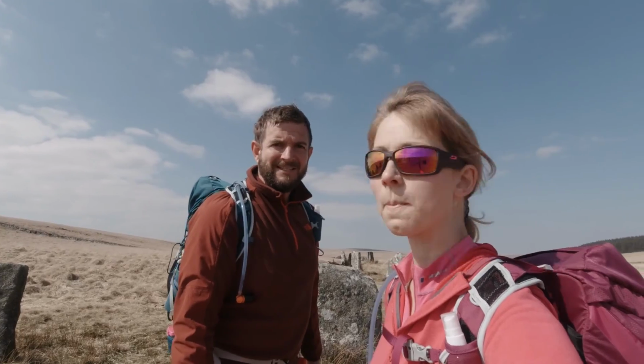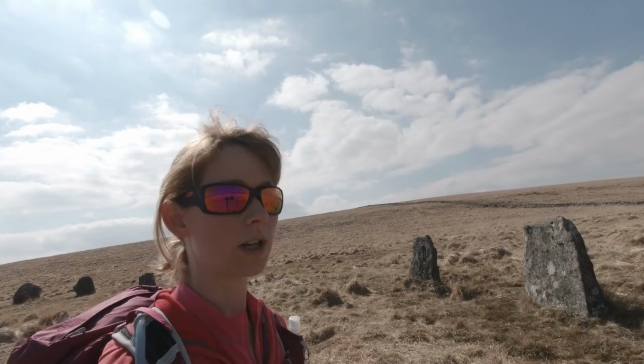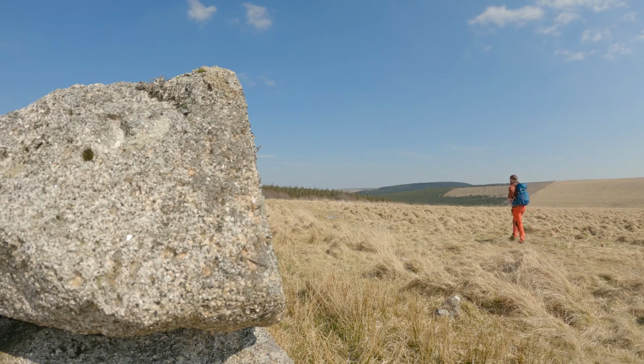Sheep-like, some might say. I think I mentioned it before, but this is a Bronze Age circle, and they most definitely would have been ceremonial. So some religious suggedy boogedy. We're going to go up into the forest now. We're going to follow this wall all the way into the forest, which would be rather lovely.